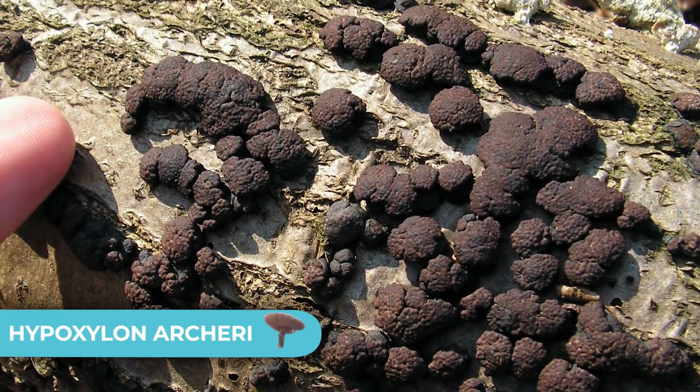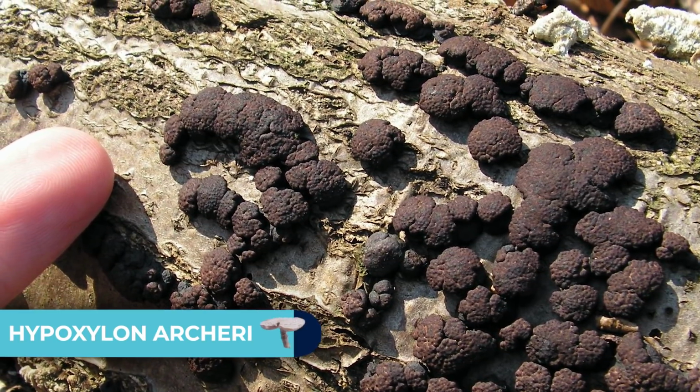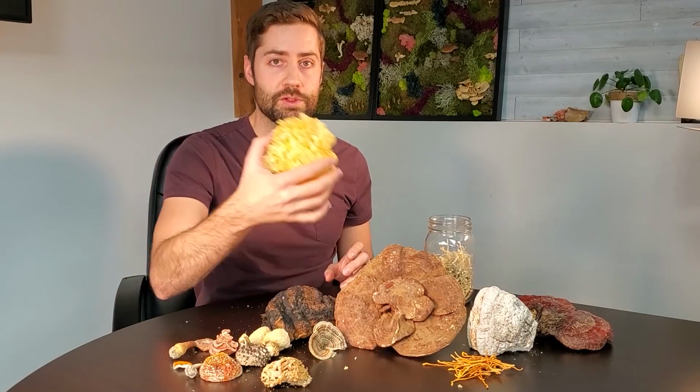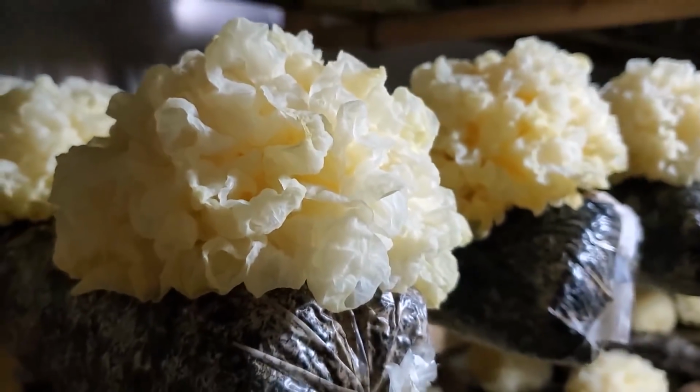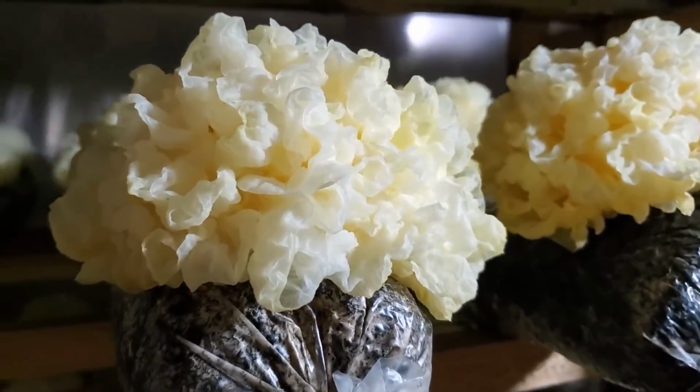I don't know if I'm saying that right, but that's a mushroom. And then you inoculate that mushroom with Tremella Fuciformus. Tremella Fuciformus will eat the other mushroom and eventually form these beautiful loofah-looking fruiting bodies.